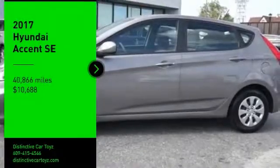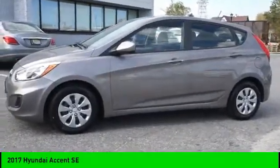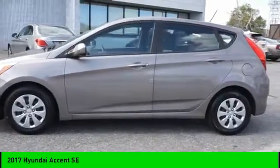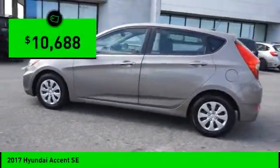Take a ride in the 2017 Accent. Designed to keep you moving and leave boredom behind, the Hyundai Accent is affordable, fuel-efficient, and safe. A winning combination, and is priced below $15,000.